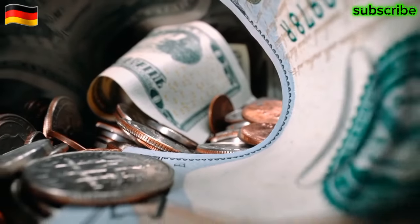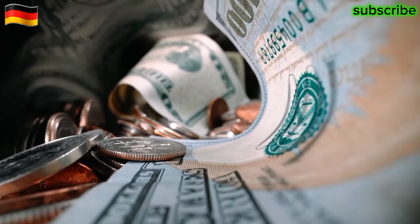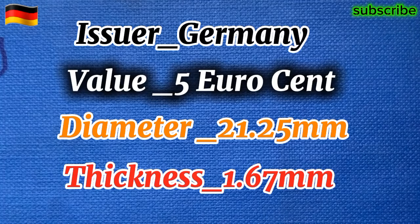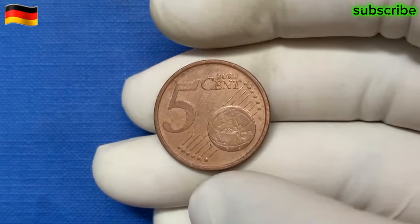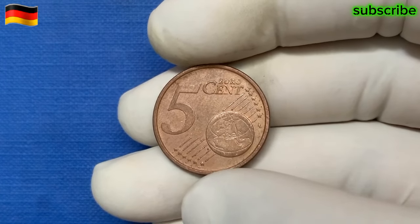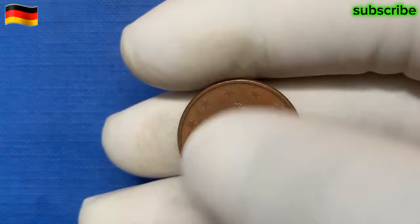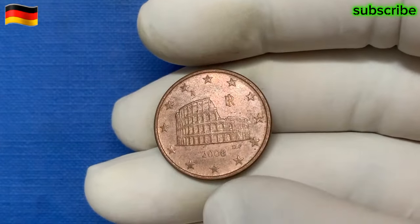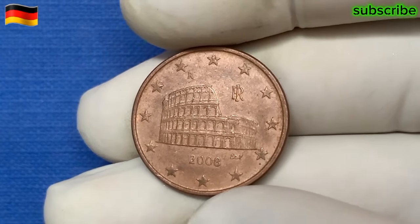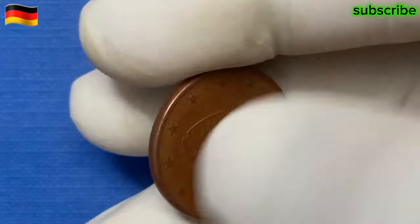Today, we're diving into the world of European currency to uncover the secrets behind a small but fascinating piece, the 5 euro cent coin from 2008. While it may look like an everyday coin tossed in your change, this 2008 5 euro cent holds a story and value that might just surprise you. Stay tuned as we explore its history, design, rarity, and the incredible worth it can command in the collector's market.